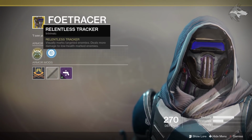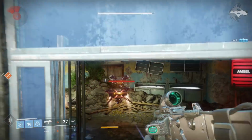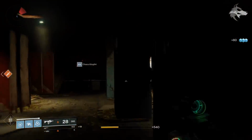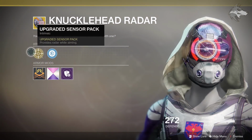It's going to help you keep track of targets that you're already aware of, and if you get an enemy player peeking at the wrong time when you know where they are, and if they're low health, this is really powerful. Another big one right now for PvP in particular would be Knucklehead Radar. Essentially it provides radar while aiming down sights.